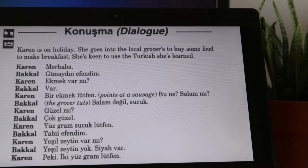Çok güzel. Yüz means 100, like 100, the number. Yüz gram sucuk lütfen. 100 grams of sucuk, please. Tabii efendim. Tabii means certainly. Of course. Of course, ma'am.